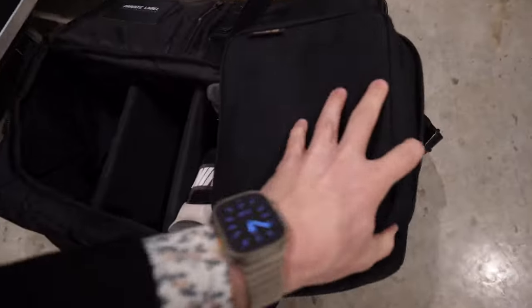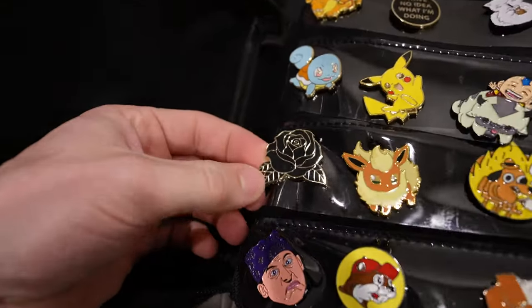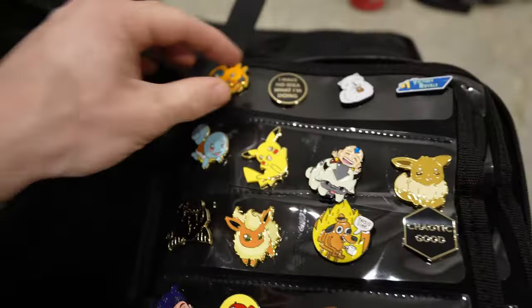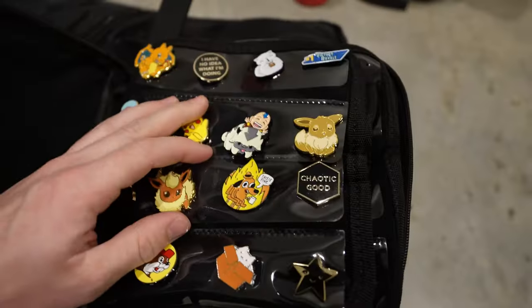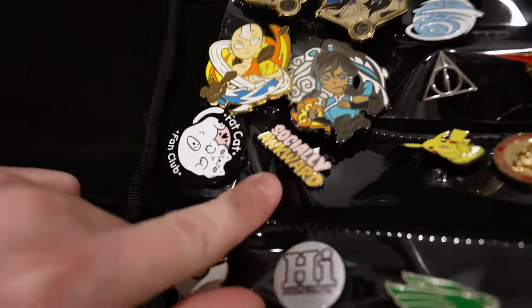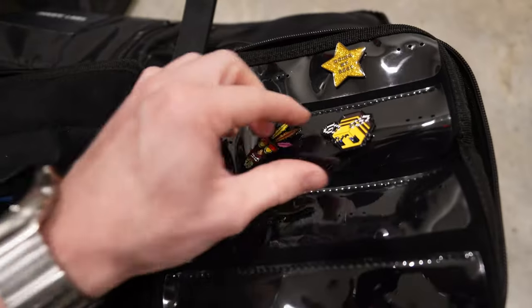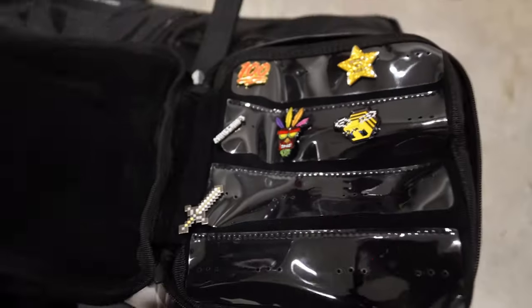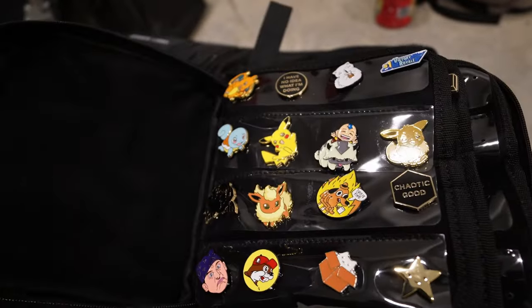And I got tons of pins in my bag. Actually, I'm gonna show you what all those pins look like. Let's go look at them. So here's my pin books. We got tons of pins. We got lots of Pokemon pins. I really like this black flower over here. I wore this one at a wedding recently. I have no idea what I'm doing. That one's hilarious. We got a bunch of avatar pins. I wore this one yesterday, socially awkward, that's me. Lots of other great pins. We got some Minecraft pins. Still building up the collection, but definitely really fun to wear these pins at weddings, guys.